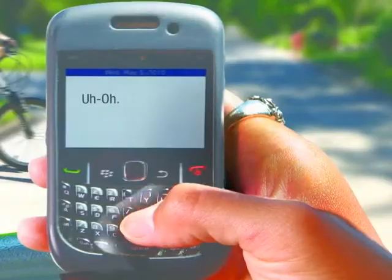On another note, it is very important to not text and drive. Texting while driving is linked to a lot of accidents and deaths. Whatever is important will be waiting for the text when you arrive at your destination. Please be safe and do not text and drive.